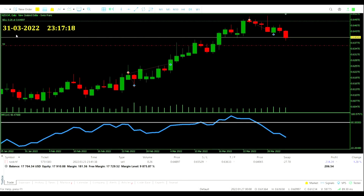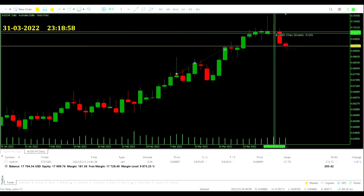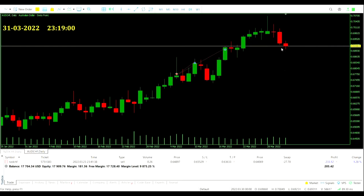And as it is the 31st of March, it is the end of the first quarter of the year today. Sometimes that does create a bit more volatility in the charts, but we're not too worried about that. We'll just see if we got any new trades. Similar to our New Zealand dollar Swiss franc, that Australian dollar Swiss franc trade would have been going in our favour too. Maybe we should have doubled up on that one, but you don't want to risk it. In the long run, it would probably work out that much worse for us.